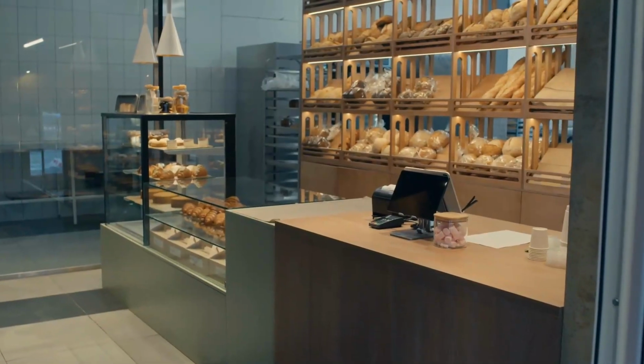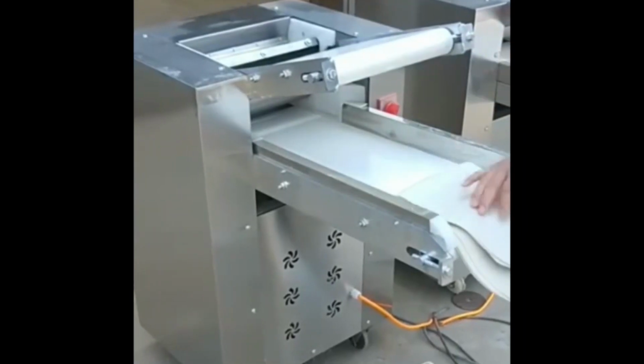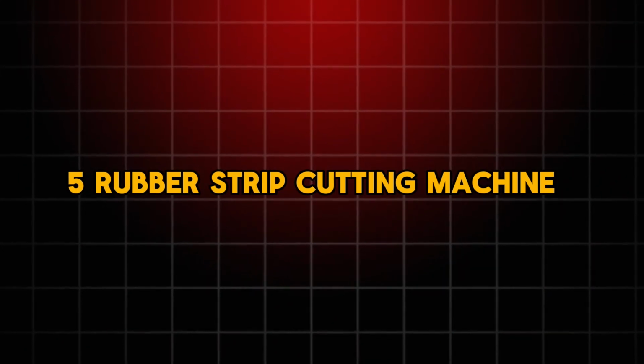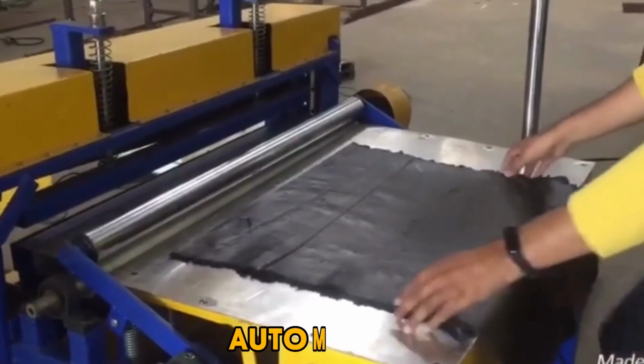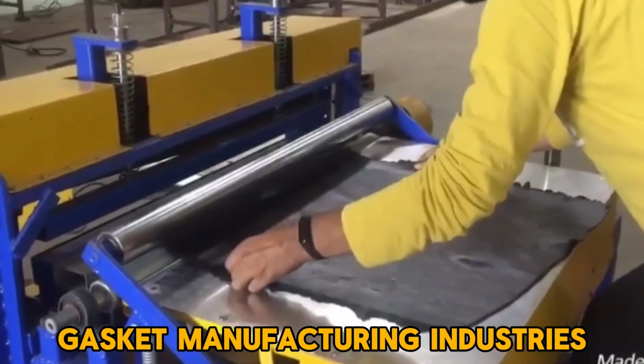Investing in this machine saves time, reduces labor costs, and ensures product consistency, crucial for large-scale food production. As the demand for baked goods and fast food continues to rise, automated dough rolling machines increase efficiency and profitability while reducing manual effort. 5. Rubber strip cutting machine. This machine is widely used in the automotive, footwear, sealing, and gasket manufacturing industries, where high accuracy and consistency are crucial.